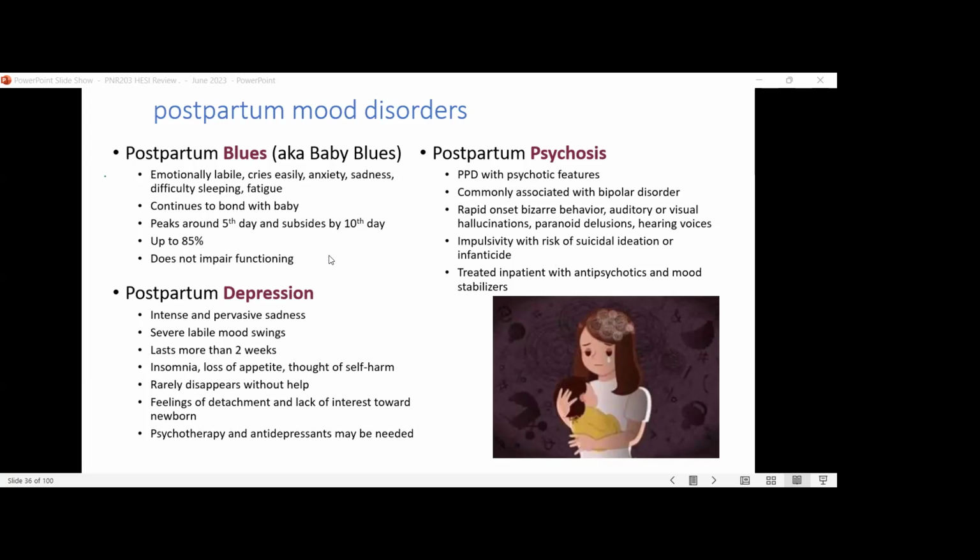Usually if you give the mommy support and she's able to maybe eat a dinner or take a shower, feel better about herself, that really does help. But now here you're going to go into more of a postpartum depression. So usually this one will last a lot longer than 10 days. It lasts more than 2 weeks, and they have intense and pervasive sadness.